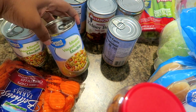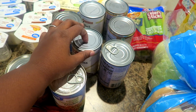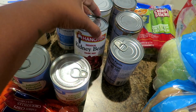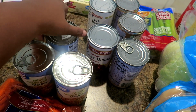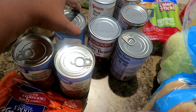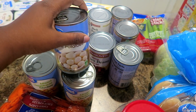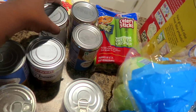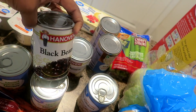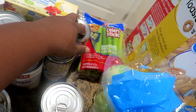Mixed vegetable. So I got 2 cans of mixed vegetable. I have some kidney beans because I make rice and peas with these. And then I have black beans because my husband loves black beans. No, these are whole potatoes, whole potatoes for my cheeseburger soup. So I got 2 of those. And then I got the black beans. This is my husband's favorite. And then some more sliced potatoes.